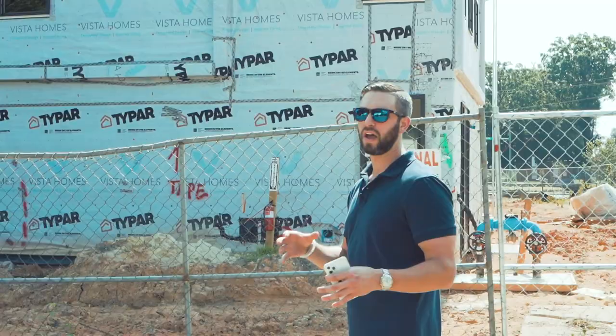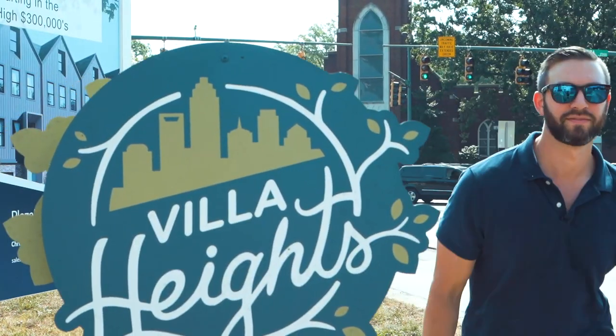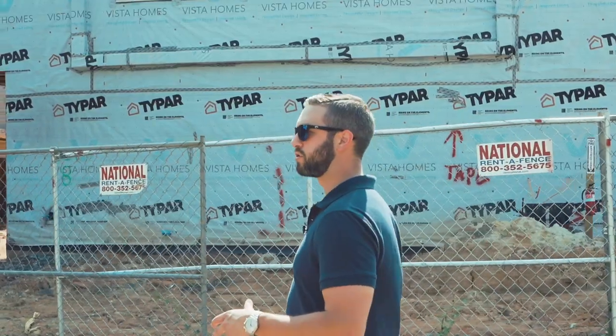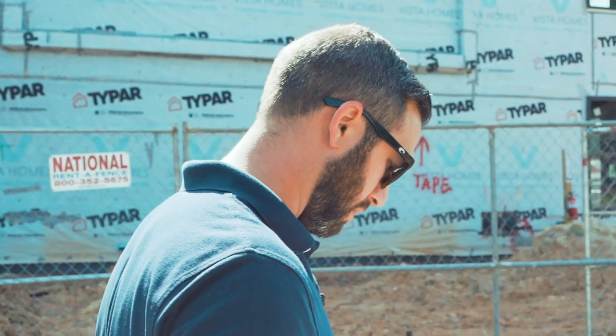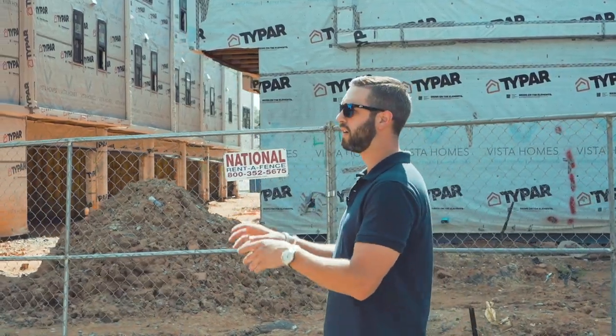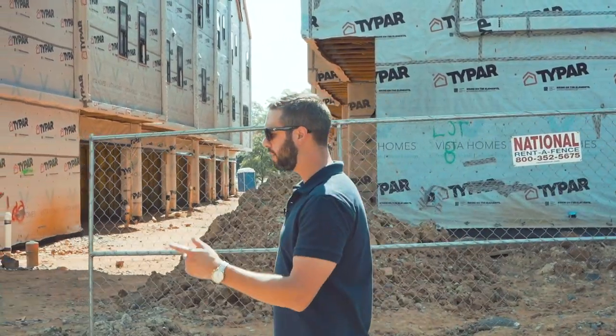Over here, we're on the outskirts of Villa Heights. We're kind of right on Berry Street and Parkwood. On Berry Street, there's a lot of new construction going on. You can see Vista Homes is doing a lot. There's a lot of townhomes and duplexes that are going up for sale right now. Down the street, David Weekly has a couple other projects that are going up.